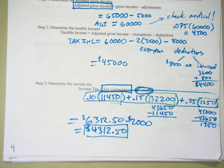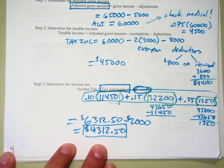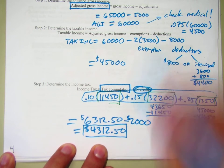Okay, so I don't know if anyone's had to pay before. Only 1 year I've had to pay. Every other year I've gotten either a small refund check or a nice one. Those are always nice when you get a hefty one. Okay? Any questions on this problem?